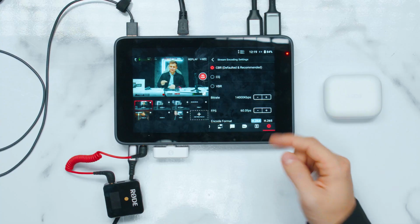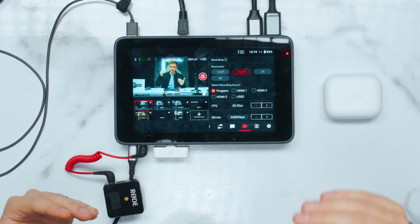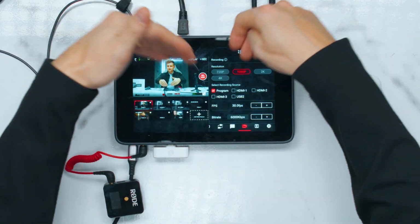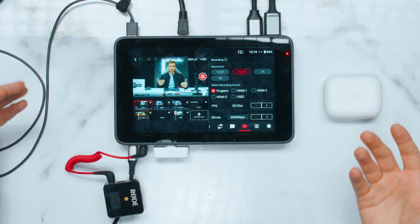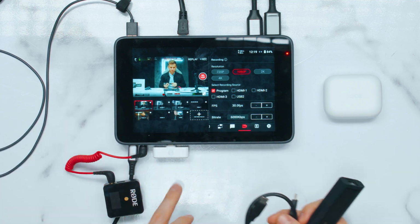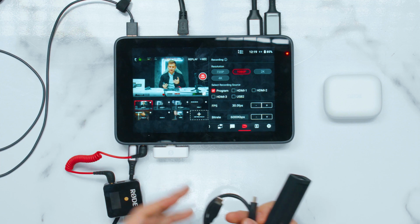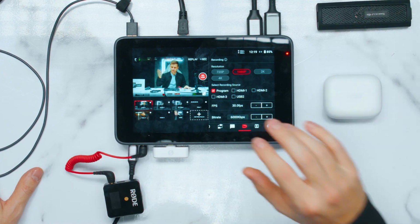Now, while it can actually live stream, this has a recording option in here as well. So if you wanted to, you can record every single video input separately onto the device or onto an external SSD. So all you have to do is have one of these SSDs, plug it into this port in there, and then you can just record onto this. I've tried it, it works, it's absolutely fantastic.